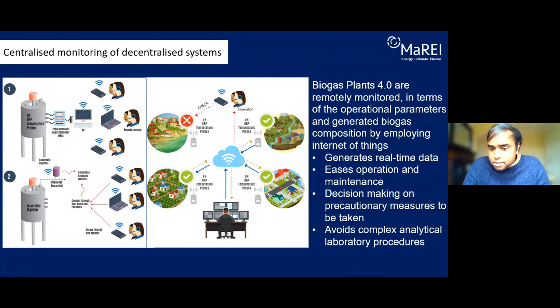It also helps us to avoid complex analytical procedures that otherwise need to be followed, for example, gas chromatography, which is not feasible considering its cost and the time taken for analysis in community scale decentralized anaerobic digesters. Next slide, please.